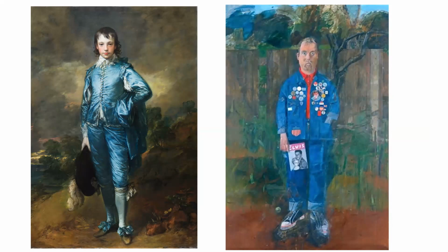I did see it there, and it's one of the most beautiful of Gainsborough's. And you see it's a very traditional portrait of an upper class young man in this lovely blue suit. And I juxtapose it, of course, with Peter Blake's self-portrait with badges, and it's 1961. Now, if you look at this very carefully, look at the Blue Boy: all we've got is his hat. He's holding his hat, and he's standing in his family's landscape.